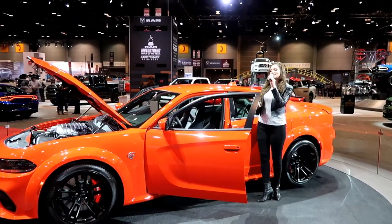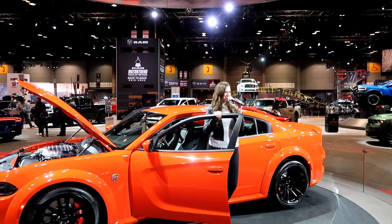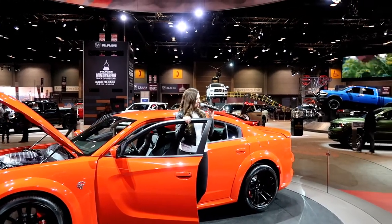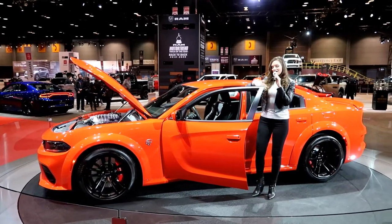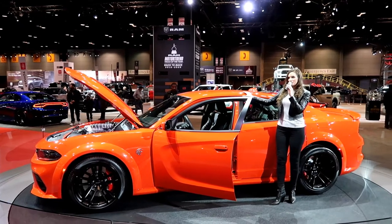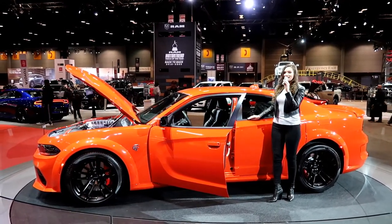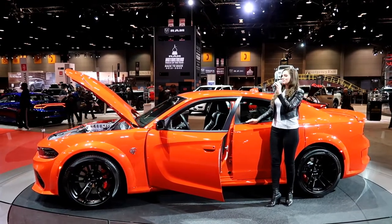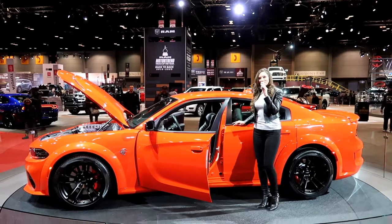So our Charger Hellcat wide body right here and our ScatPak Charger wide body, those are just a part of the most exciting lineup that Dodge has ever unleashed on the streets. And that starts off with our award-winning Pentastar 3.6 liter V6 and our SXT Charger, all the way up to this one right here, the Charger Hellcat wide body, the most powerful and fastest mass-produced sedan in the world. And Dodge has the most performance-oriented and versatile muscle car lineup here in America.